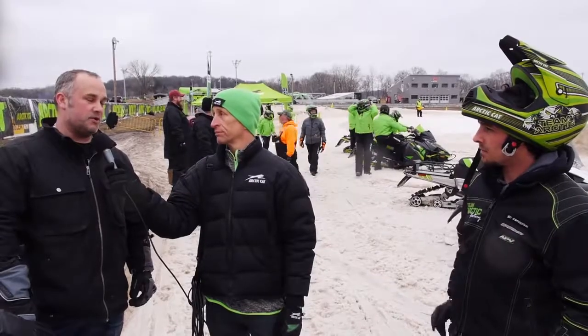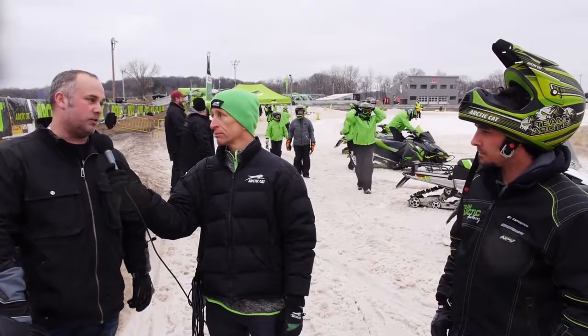I like that the seat's higher. You can sit down on it and move around. The bars are up a little bit. It's a great sled. The long-awaited new 800 DSI high-output C-Tech 2. That new motor seems to be very, very nice. A lot more powerful than the other one. Lower end, really nice. It's really smooth.